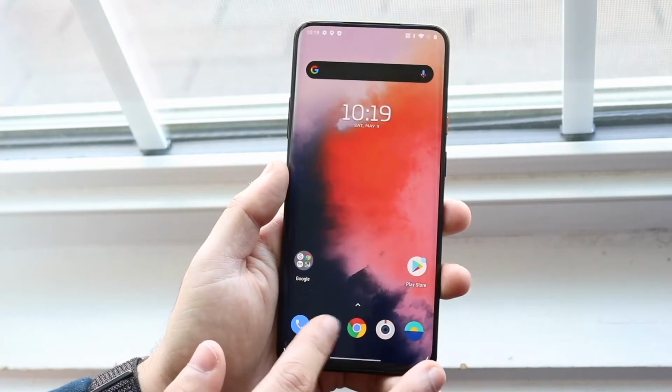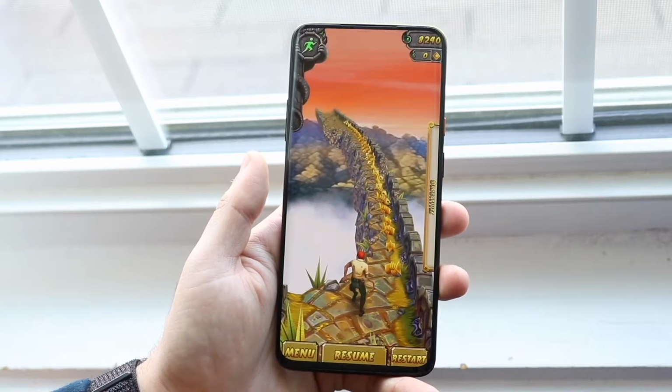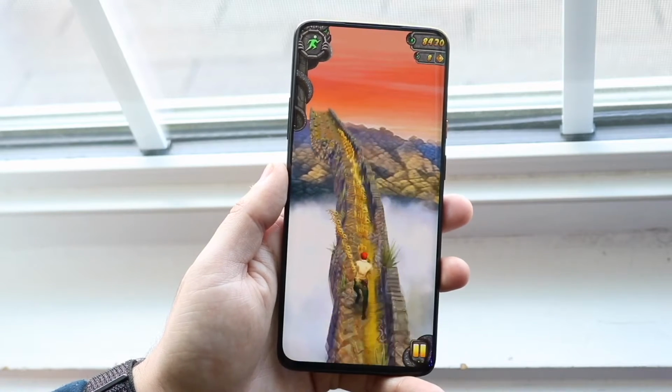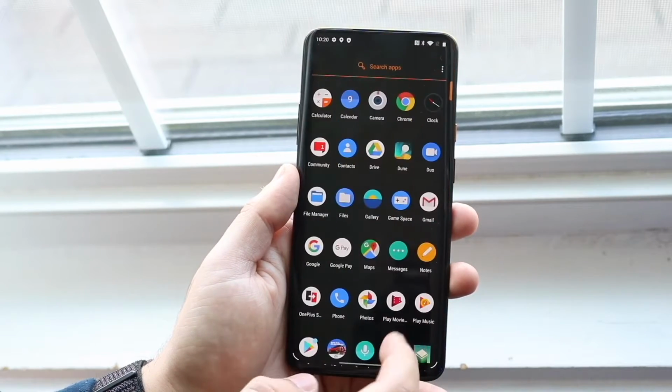2021. Now performance-wise, the OnePlus 7T Pro has a pretty good spec sheet inside of it too. I mean, this thing has that Qualcomm Snapdragon 855 Plus chipset, an octa-core CPU, an Adreno 640 GPU, and 8 gigs of RAM on the base model, and then 12 gigs of RAM on that top tier model.